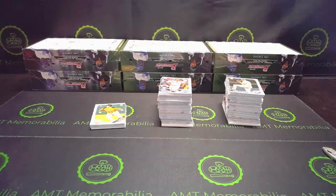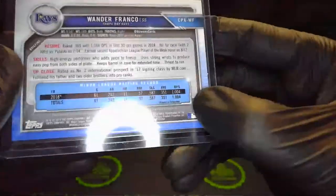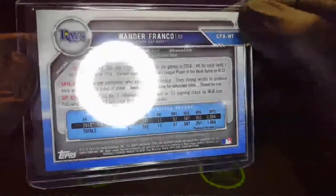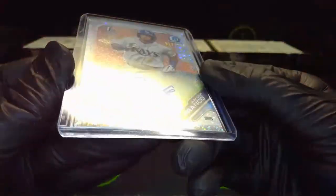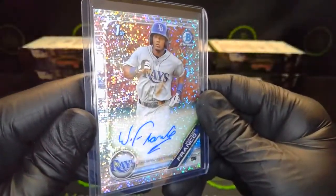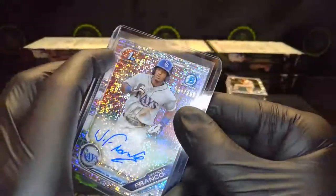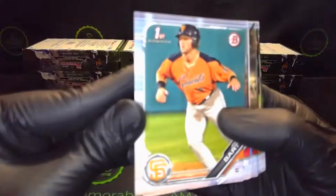The back corners look a little touchy on the back. Back corner there, back corner there. Maybe even a little bit there. So I don't know if it would be a 9.5. Otherwise, it looked pretty clean when I saw it, but just the back corners. But congratulations, Wander Franco spot. Still hell of a pull, even if that's not a 9.5. 18 out of 99, just like that. Box number 2, got it out of the way.